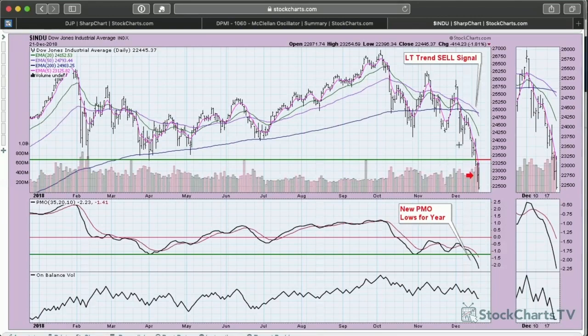All right, big one. There's that long-term trend model sell signal that came in this week where the 50 crossed below the 200-day EMA. You can see the PMO is now hitting lows for the year. Honestly, it looks like since the beginning of mid-December, we were already seeing PMO lows that we had not seen all year long. And you're going to notice on all these charts, bearish confirmations, meaning you've got declining price tops and declining tops on your indicators. And we don't want to see that.